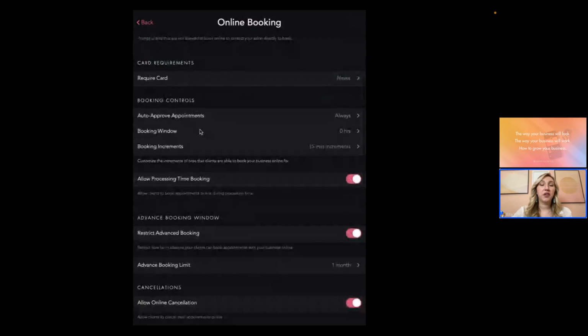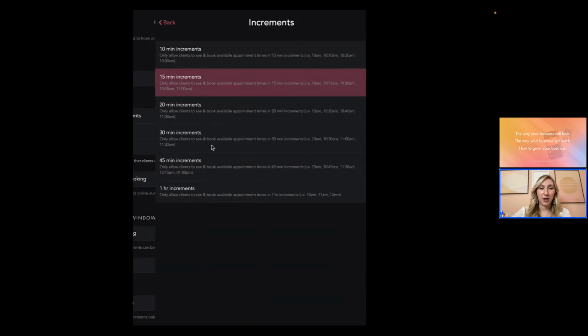For your booking window, think of this as the amount of advance notice you'd like to have before somebody makes an appointment. So if this is set at 0 hours, that means you take walk-ins. So even if the appointment's 5 minutes from now, someone will still see that slot online if you have that window set at 0. If you are someone who is maybe looking at a bit of a commute or really likes to have your day set as you are coming in without any changes, you might want to consider adding a couple hours here to prevent any unwanted surprise appointments. For booking increments, another really important thing to consider.